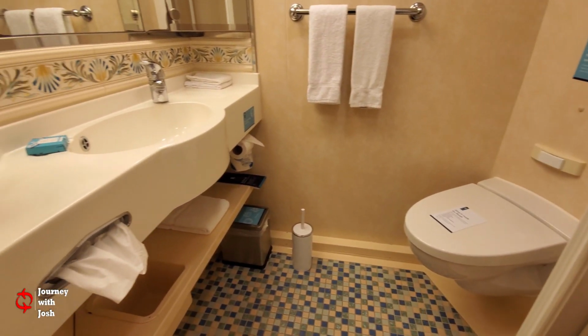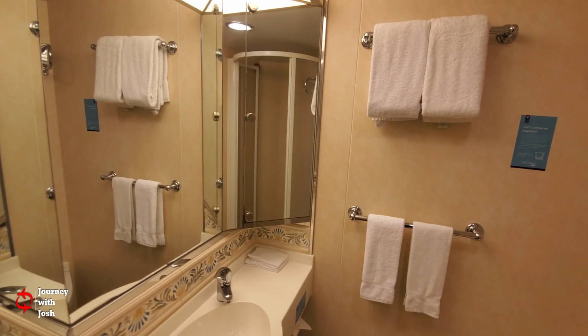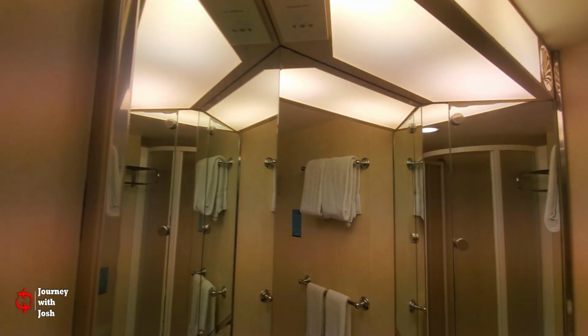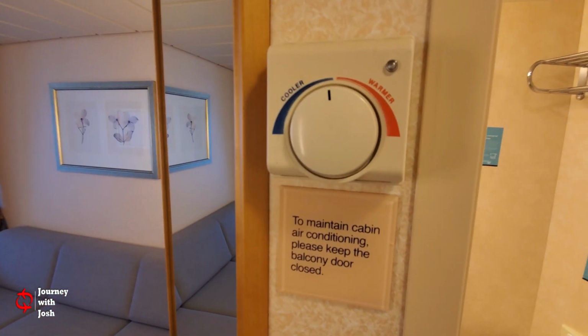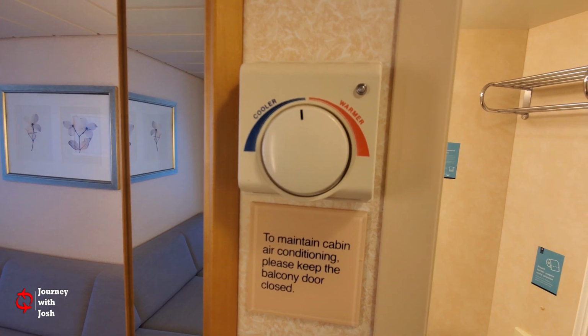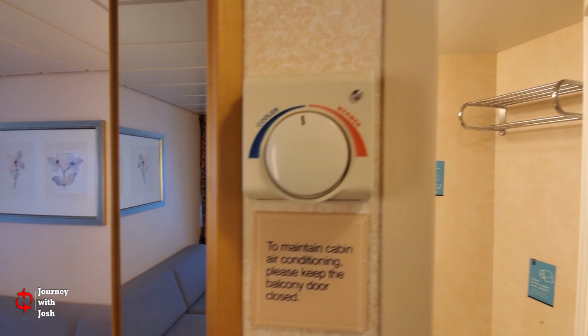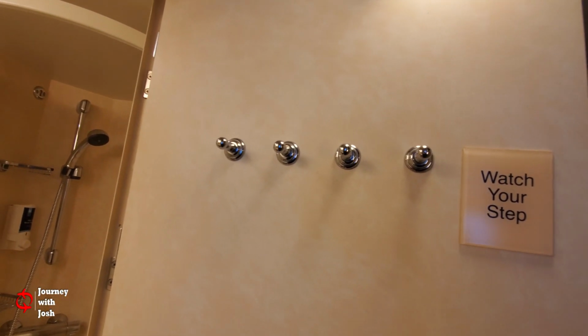Plenty of counter space in this cabin. And then over there on the far side, you do have more shelves. And then also up here, you do have an outlet for razors. Also, just on the side of the bathroom door, you do have your thermostat. On the back of the door, you've got more hooks to hang garments on.